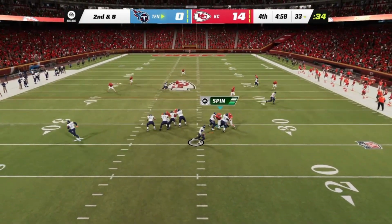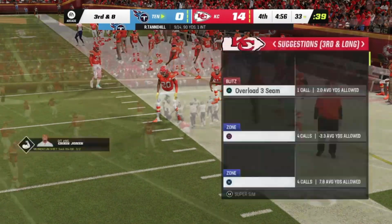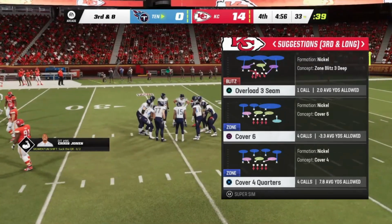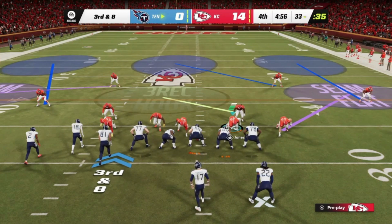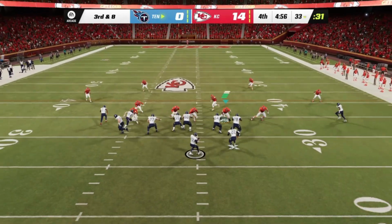Throwing on 2nd and 8. Tannehill. And this one taken in on the right sideline, but not in the field of play. They say it's incomplete. The throw led him a little too far. It brings up 3rd down. So the failure to connect on 2nd down leaves him staring up here at a 3rd and 8.